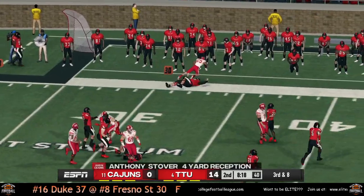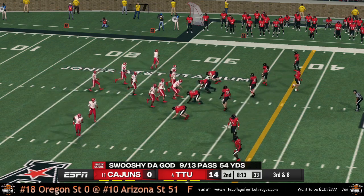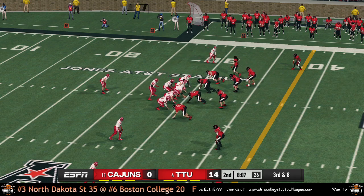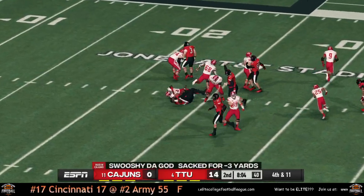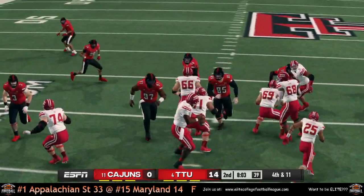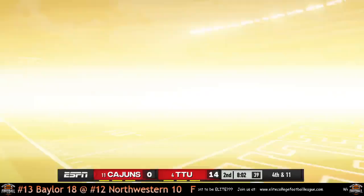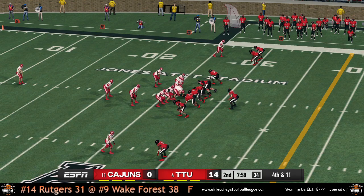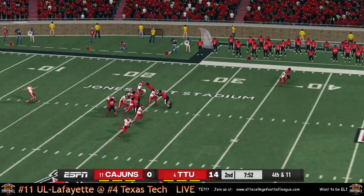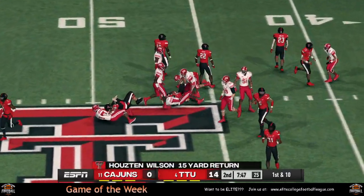Throws it to the halfback on the screen. And he's shoved out of bounds right around the 30. That's a great tackle at the 27-yard line. Wilson is back deep to return. He's to the 40. And down he goes at the 46.